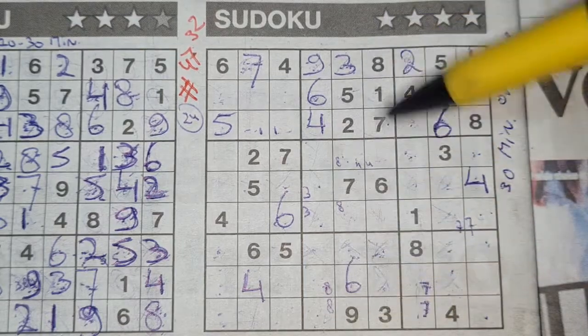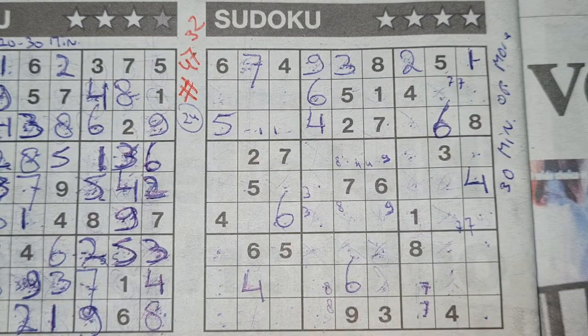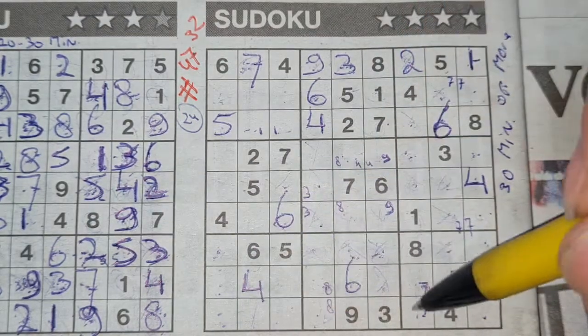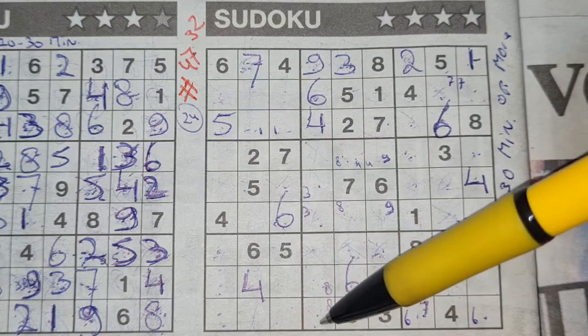Nine in this column, 9 in the middle column. So the column next, the only 2 places left for the 9 could be here, could be there. I don't want too much markings, otherwise it will be a mess, and then you will overlook some numbers. So I'm looking for pairs. Well, we have a 6 in this row, 6 in the row below. So last row, the only 2 places left for the 6 could be here, could be there. 5.